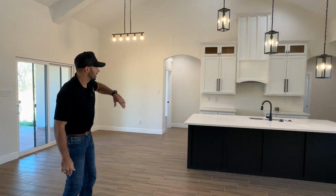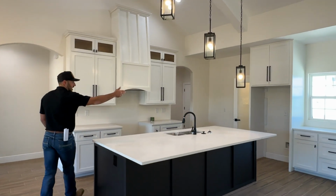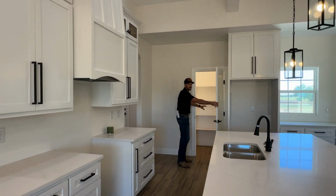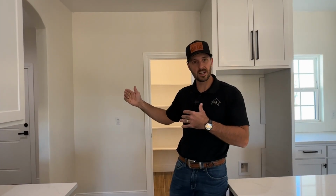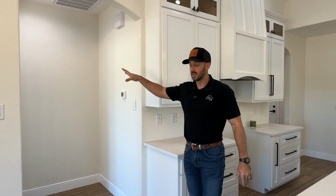You've got really nice custom cabinets with this vent hood. You've got a good sized pantry, some extra cabinetry over here with a little, I guess, wet bar, whatever you want to call it. Good sized walk-in pantry as well. This is where your laundry room goes to your garage. The garage is actually an oversized garage here. So it's a 2-car garage with a little bit of extra space. But whenever you go over here to the master, it's a split floor plan. So you've got 2 bedrooms on that side with a full bath, and you've got the master right here.